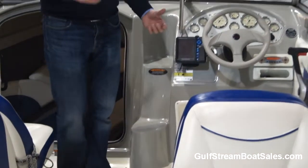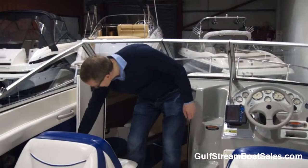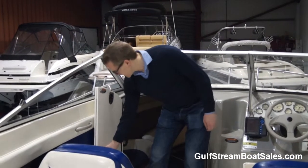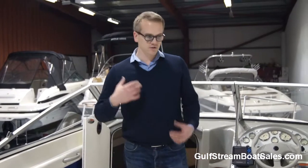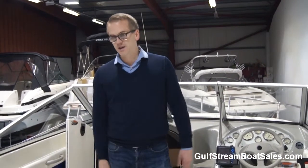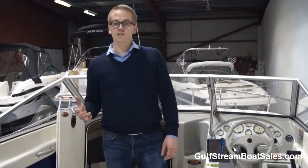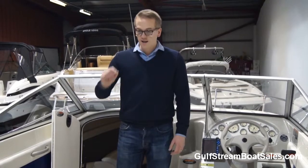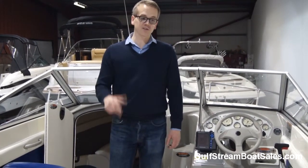The only thing I've really noticed is some of the button poppers have come off here on the cabin door stay. Some of the button poppers around the covers and stuff haven't stood the test of time particularly well, but it's a pretty minor thing. It just needs an afternoon to go through and change each of those. The boat has spent the last couple of seasons in salt water as well, and those little button poppers are just notorious for not standing up to that sort of salty environment very well.